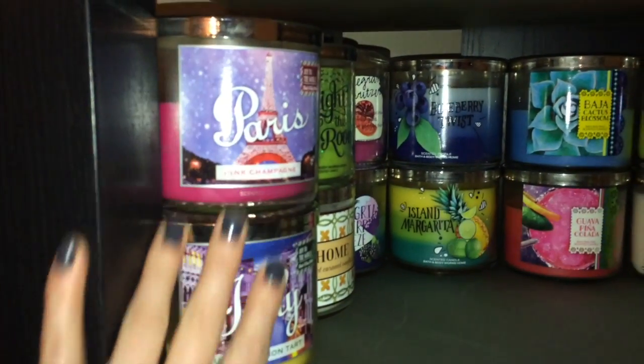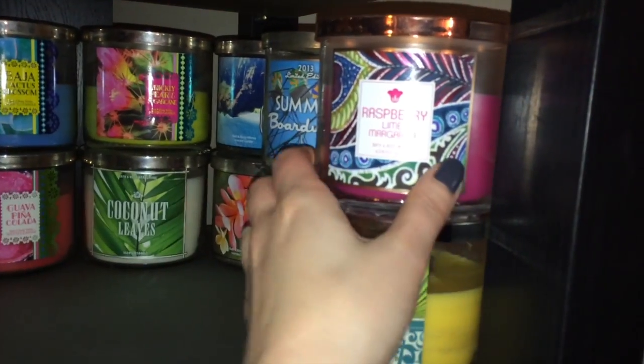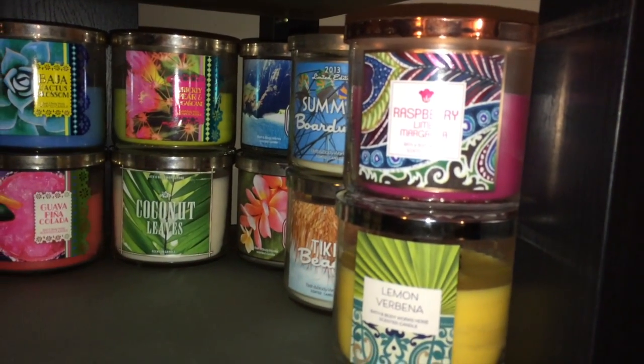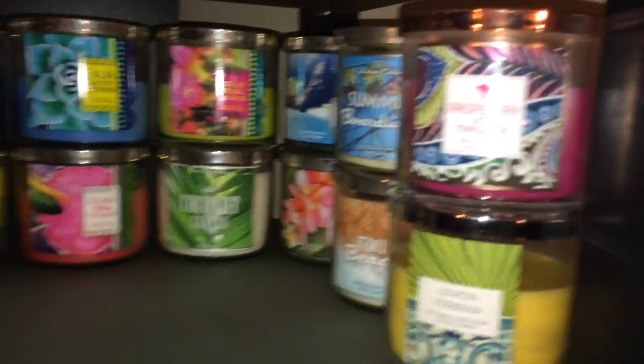These, of course, are winter candles from last year, but they kind of smell like summer scents, so they got bumped down. Same with Light Up the Room. And then these are winter scents that just came out, and they're kind of here too. They're sort of like more summery scents, to tell you the truth, or maybe all season scents.